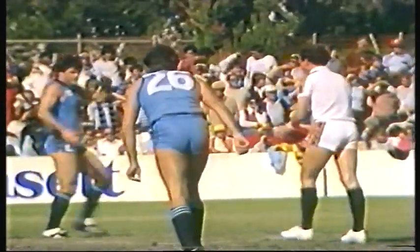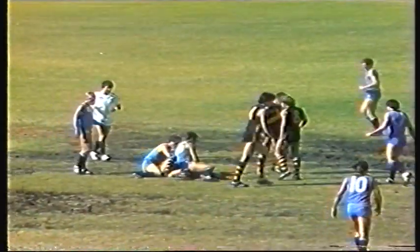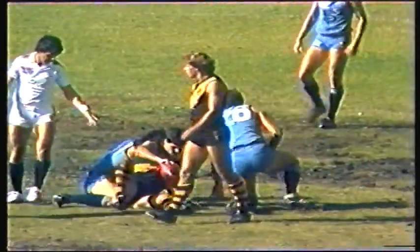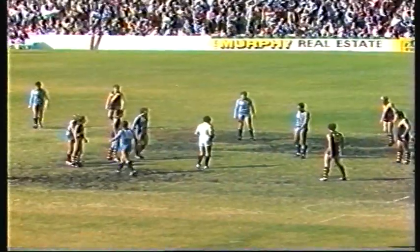18 minutes gone. It'll be Hargraves against Kernahan. Bounce favours Hargraves, takes it out of the air, runs straight into trouble though in the centre square, and we'll see a bounce up. Play progressing only about 10 metres in favour of Glenelg. 2 points the difference.